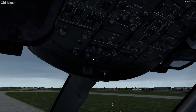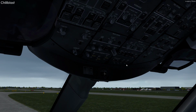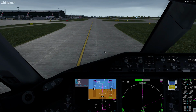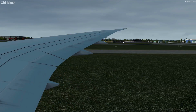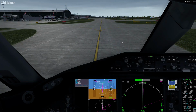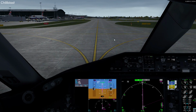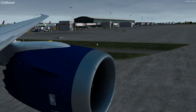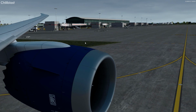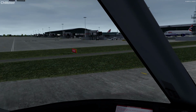Oh god, I got too distracted by the bloody... I did that at San Fran, didn't I? And that was in the 777, I swear. I got too distracted by the burst tyre, which is suddenly unburst. It was definitely pulling us to the left, and we can taxi anyway.